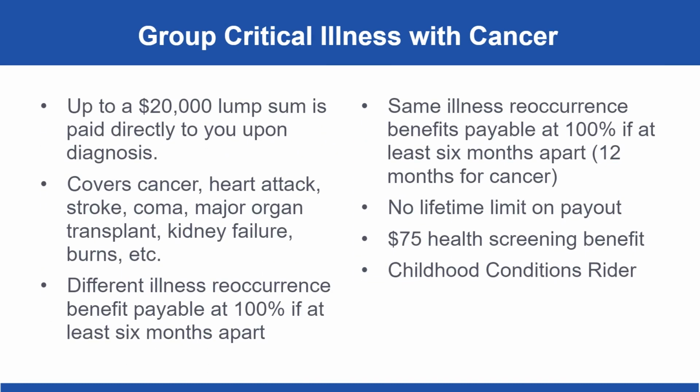The Group Critical Illness Plan pays a lump sum benefit if you are diagnosed with an approved major occurrence, including cancer diagnosis. You can receive up to a $20,000 lump sum payment paid directly to you upon diagnosis of cancer, heart attack, stroke, coma, major organ transplant, kidney failure, burns, and more. This is not an exhaustive list of all covered occurrences, and some exclusions or limitations can apply. Please refer to the plan documents on the Benefits Division website for more details.